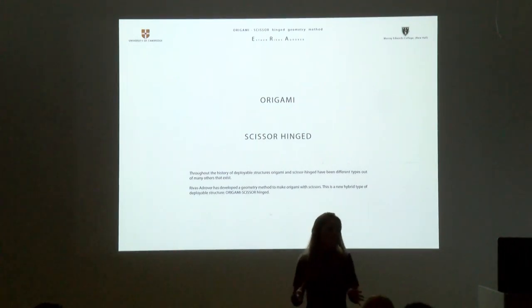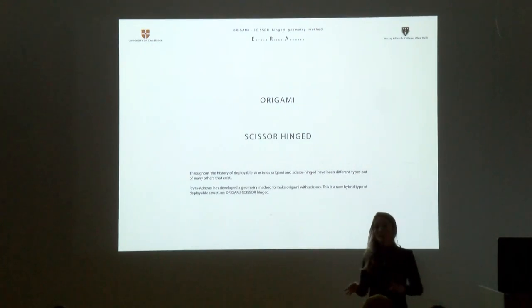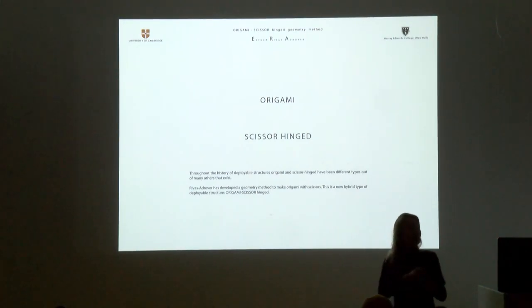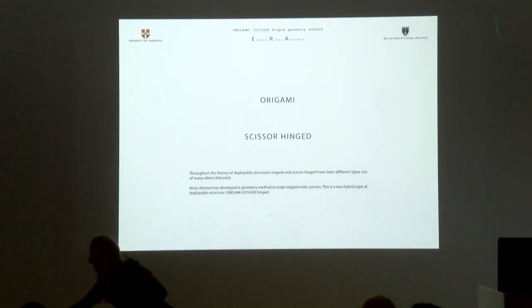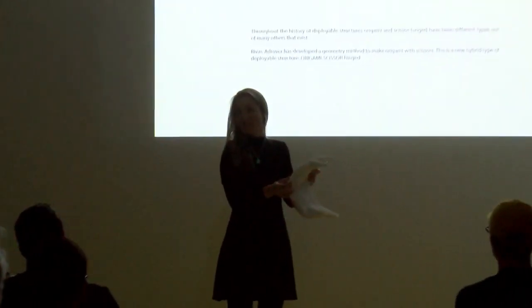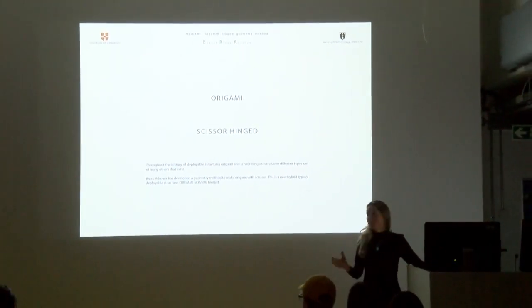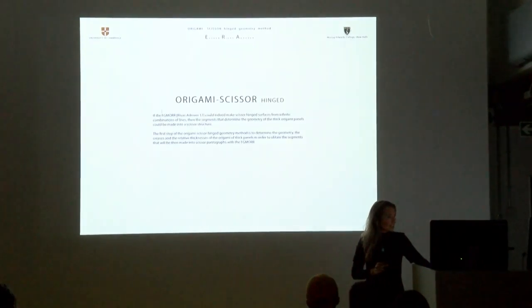So throughout the history of deployable structures, origami and scissor-hinged have been different types of deployable structures. And I had the idea that if I could apply my form generation method of relative ratios to any given combination of lines, why couldn't I take the segments of a thick origami and make each of these thicknesses with scissors? When I had the idea, I first thought it was outrageous, and I wasn't sure if it was going to work, but it has worked.